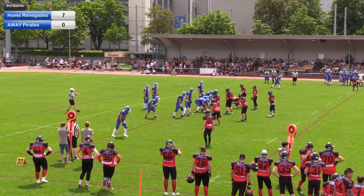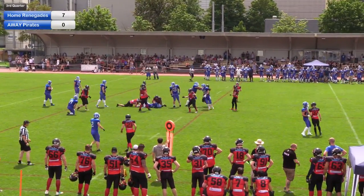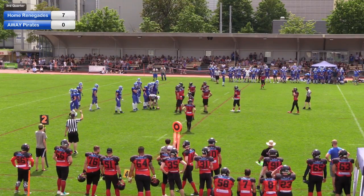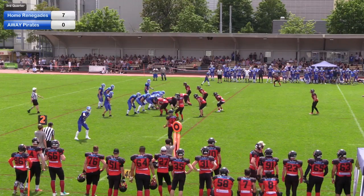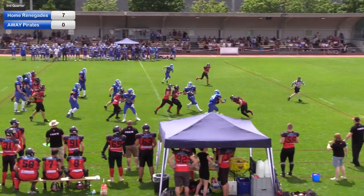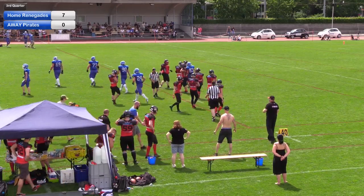Both teams have three timeouts here in the second half. Run through the middle by number 24 of the Renegades. Good for about 3 yards, so it's second and 7. The run by 24. He's still on his feet. He's still going. Still fighting for the last couple inches to almost 40-yard line. First down, Zurich Renegades.